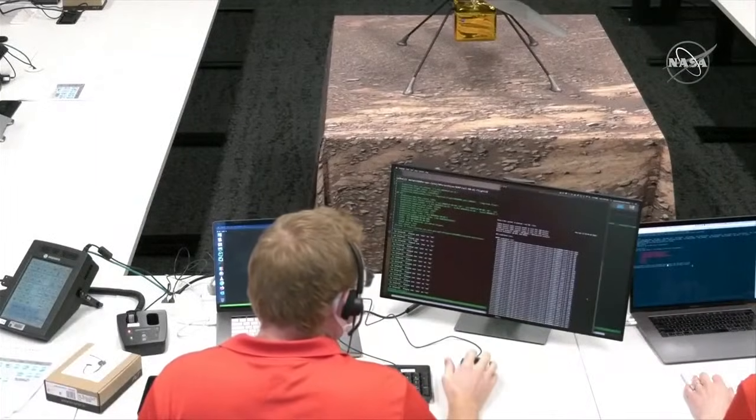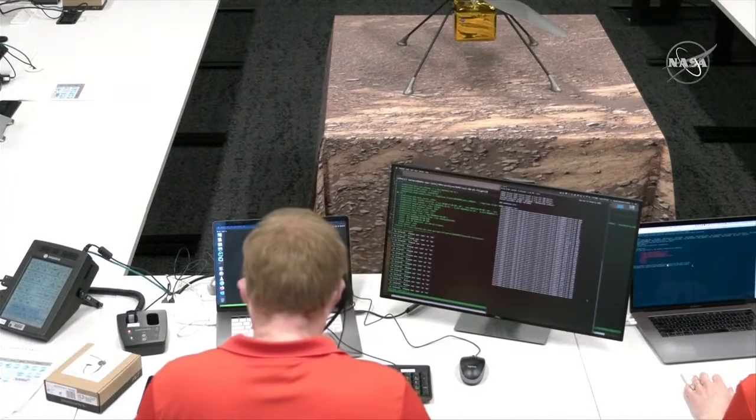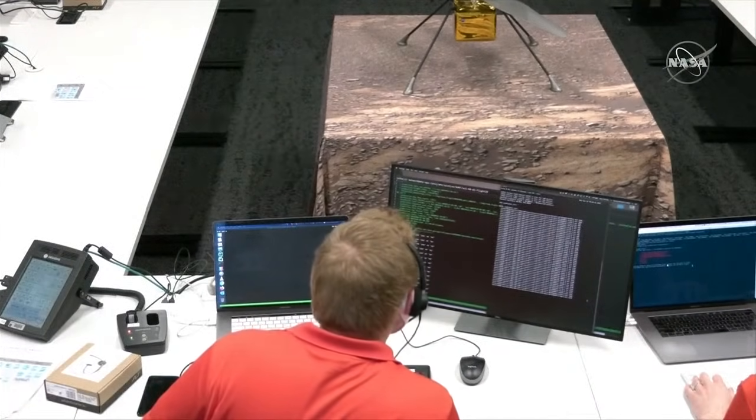We will continue to watch data products as the full set comes in. All right, Taryn. Well, we just heard from Michael that they are taking a look at the data just starting to flow into the Deep Space Network antenna on Earth. What happens now that the rover has started sending that data?